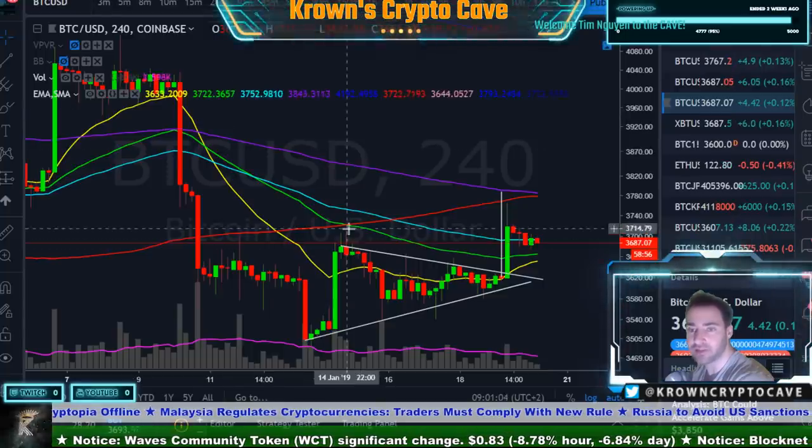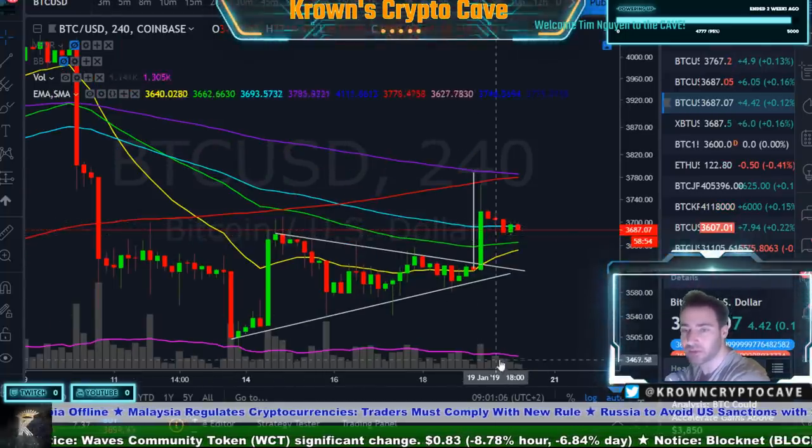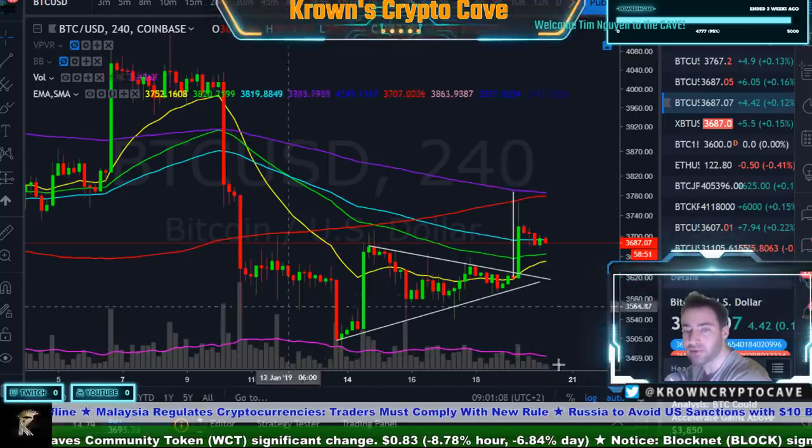And the reason for that is because with this breakout, look at the volume on it. The volume is once again falling off.